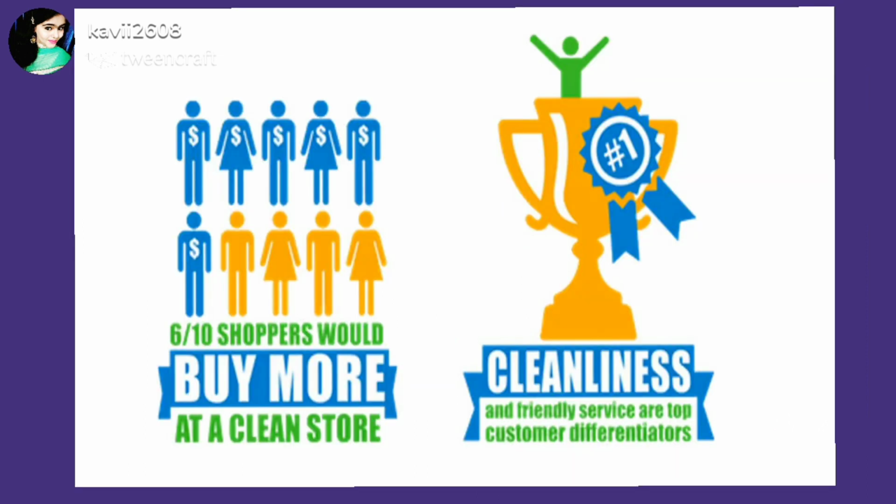In this way, we can say that cleanliness is a significant factor when consumers are purchasing goods. It has a direct impact on sales and customer satisfaction.